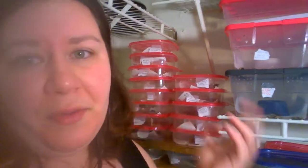I also kept two female snows with the yellow banding. One of them was motley, one of them was not. And then I also kept an Ultramel Anery from that same clutch, a male, because the other two are females. So I figured I might as well have something to go with them. So yeah, I kept a lot of babies from last year.